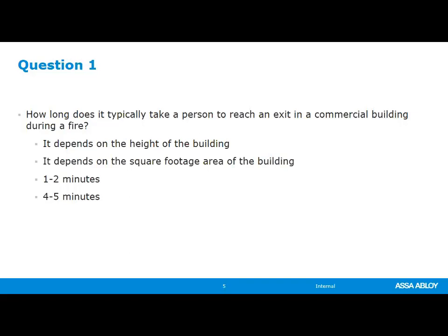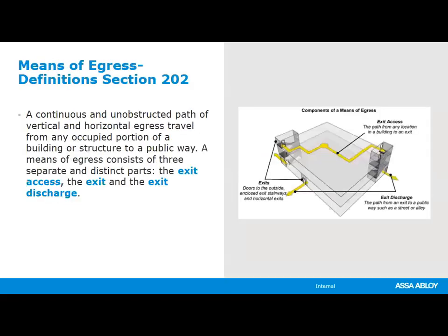And the answer is it takes the average adult 1 to 2 minutes to reach an exit. And part of that is because of the way that the building codes are written. Your means of egress consists of 3 separate distinct parts. It is a continuous and unobstructed path of vertical and horizontal egress travel from any occupied portion of a building or structure to a public way or safety. And it consists of the exit access, the exit, and the exit discharge.